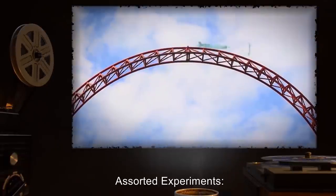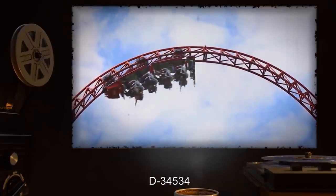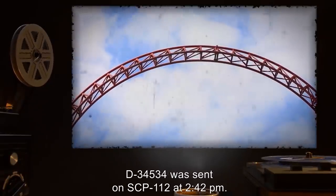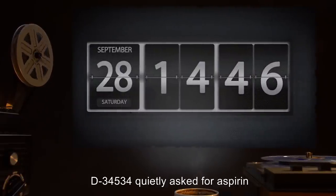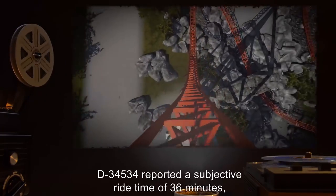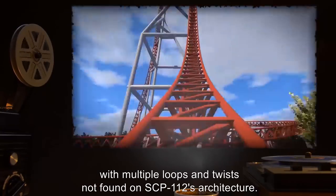Addendum A. Assorted Experiments. Experiment 11234534. Subject: D34534. D34534 was sent on SCP-112 at 2:42 p.m. The train reached Point Alpha at 2:43 p.m. Rematerialization at 2:46 p.m. Upon exiting SCP-112, D34534 quietly asked for aspirin before passing out. Upon revival and medication, D34534 reported a subjective ride time of 36 minutes, with multiple loops and twists not found on SCP-112's architecture.